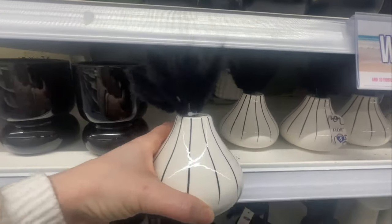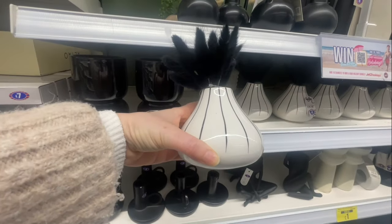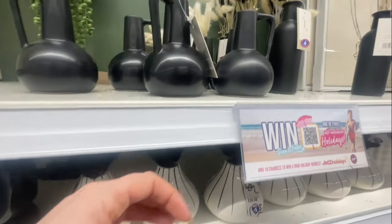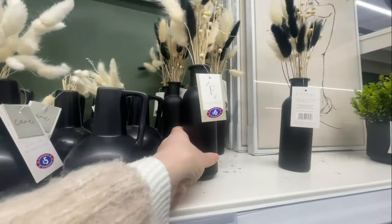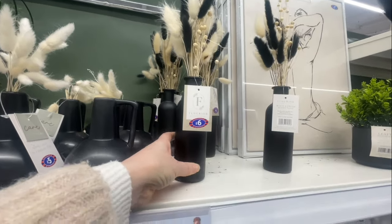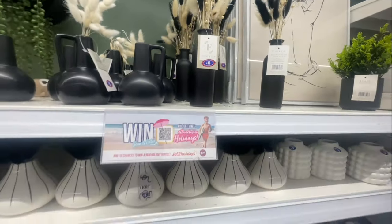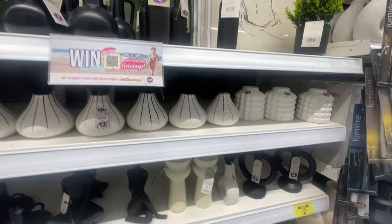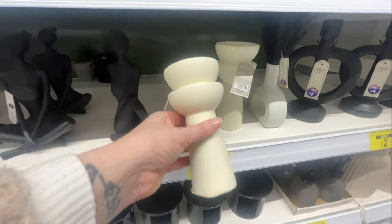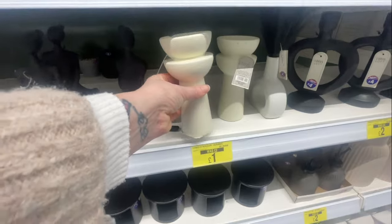Now, this was beautiful. It had black pampas in and it was quite an irregular shape. It was only £5. I find B&M do these little pieces like this. I mean, this one here with the black and the cream pampas was only £6. And I just think styled on a shelf on top of a book or something like that, it just sets the shelves off.